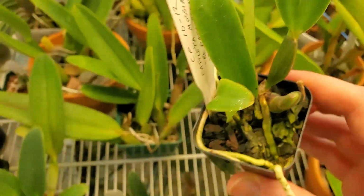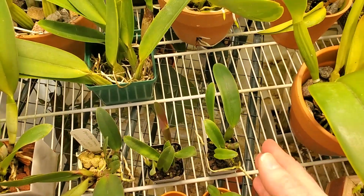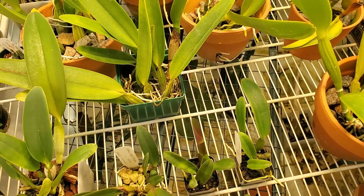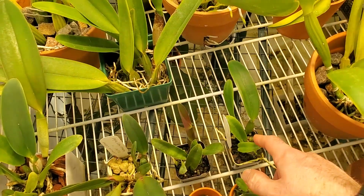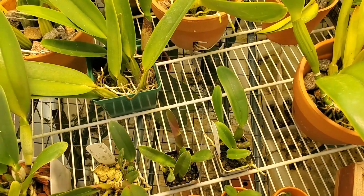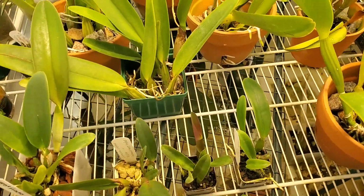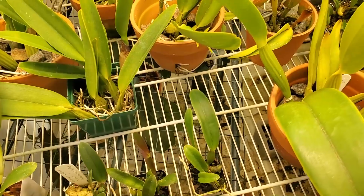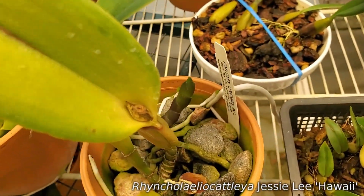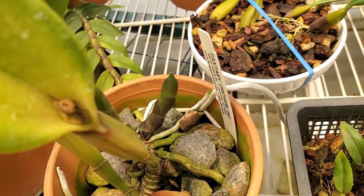Dang. Serious? This is supposed to be a dark, kind of a dark red. Not red, but a really intense coloration on this clone. It's not a typical Mossiae. It's more like, I guess you could call it, a rubra clone. It's supposed to be. We'll see. It's a seedling, so we don't know what it's going to look like. Then, of course, Jessie Lee, one of my few hybrid Cattleyas, with a nice new growth pushing out there and the leaf just poking out the top.